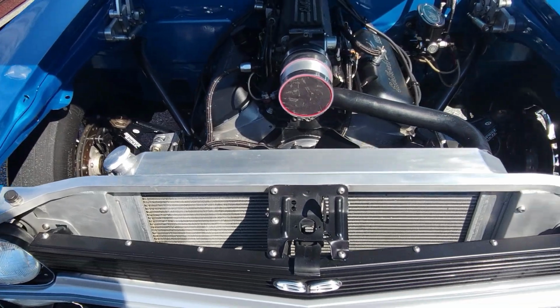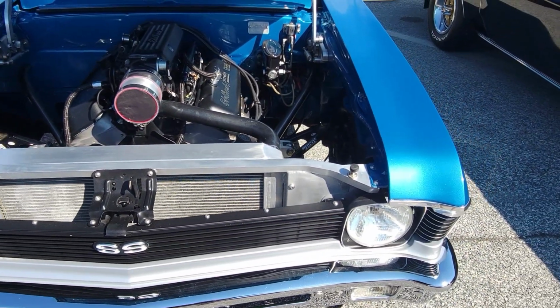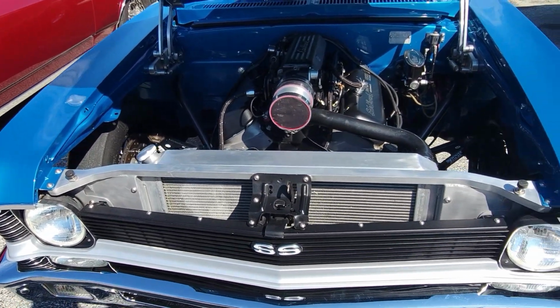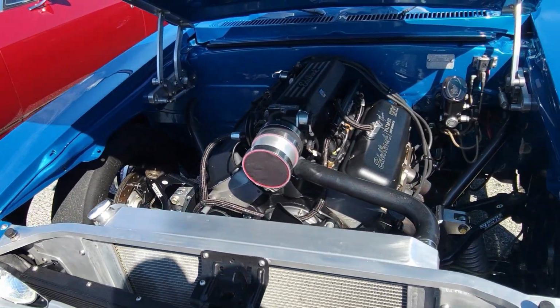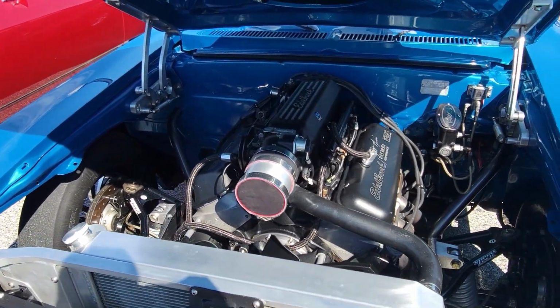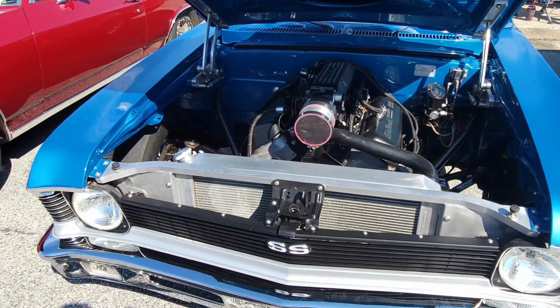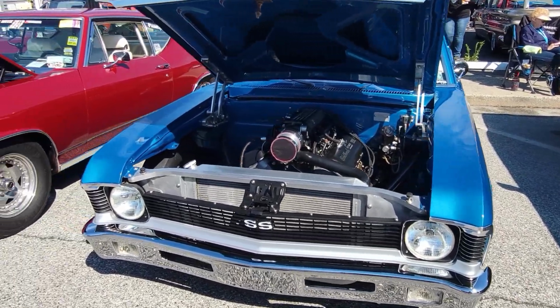The stock one wouldn't hold a big enough radiator, so the gentleman found this in the Super Chevy. Unfortunately, the guy's out of business now. Probably retired. I didn't get the full story, but he made that up. How sweet is that, right? This thing, he said around 750 or so to the flywheel. So nice. Very nice.